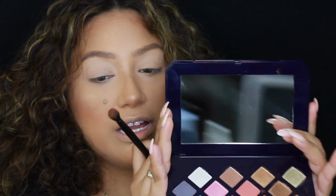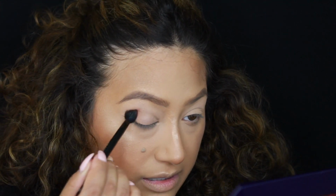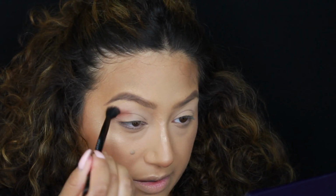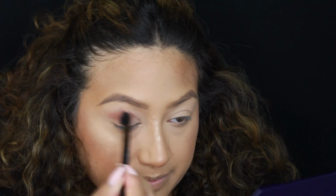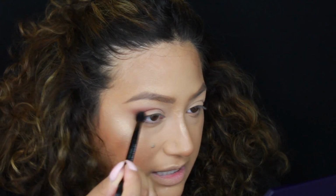What I like about this palette is it has a full-size mirror. It's really big. There's a little bit of kickback on this eyeshadow palette, so if that's something that bothers you, just be aware. But pretty much every eyeshadow palette I've ever used has always been like that, especially Urban Decay's or Anastasia Beverly Hills Modern Renaissance and Soft Glam. They both have fallout.